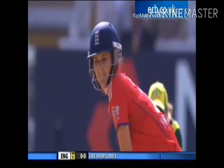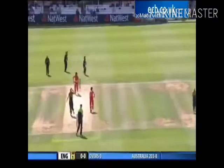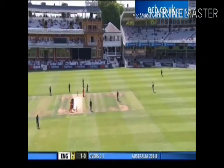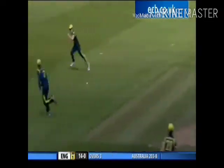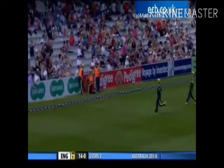It's a gettable target. Turned off the leg straight away, and England are off and running with a single. That's a nice shot. Picks the gap perfectly, and it's going to find the boundary. Super shot from the captain.